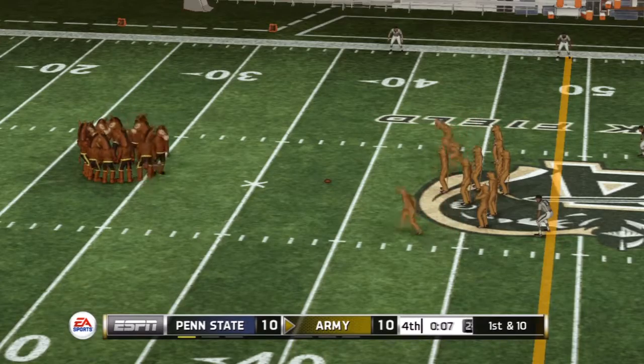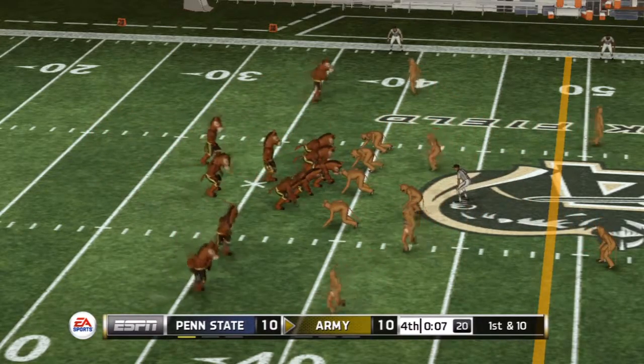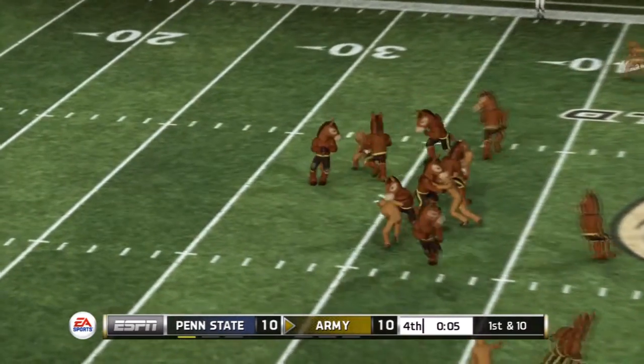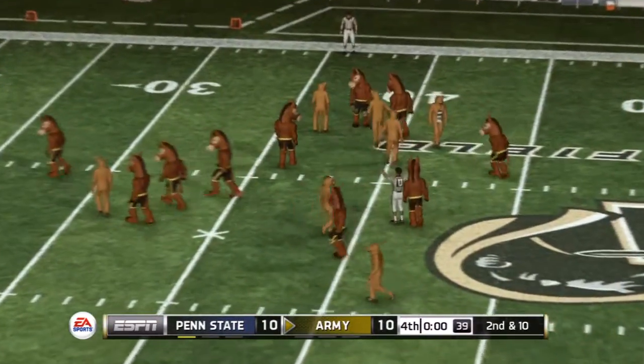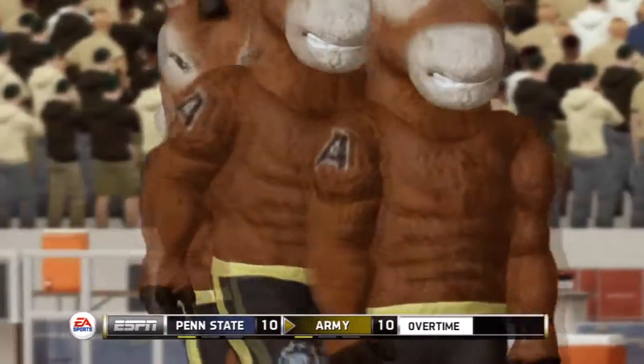So if you're the offense here, what's your mindset right now? Well, I think they're anxious to get back out on the field. Last time out, they drove right down the field, so they know they can move it. Right down around the 38-yard line. So it looks like four quarters wasn't enough. We're heading to overtime.